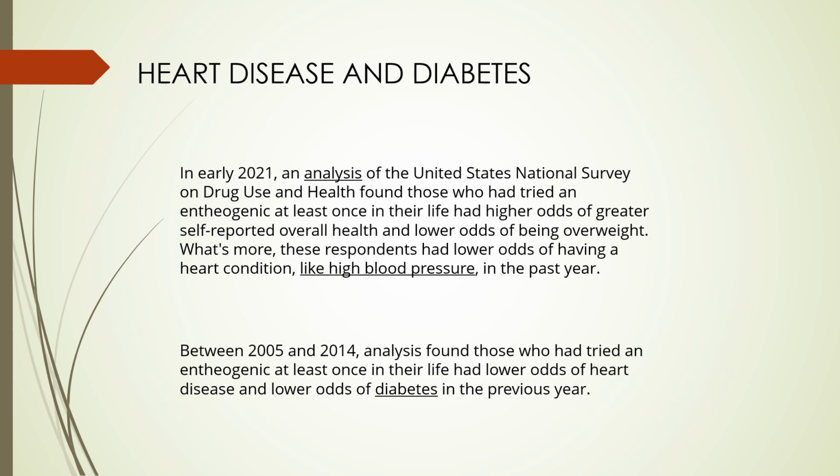Between 2005 and 2014, analysis found that those who had tried an entheogenic at least once in their life had lower odds of heart disease and lower odds of diabetes in the previous year.